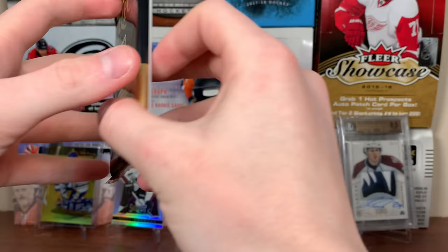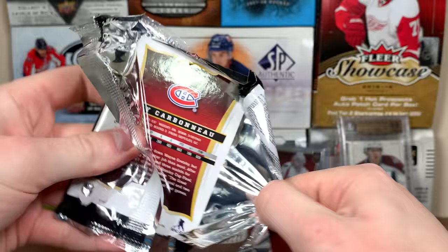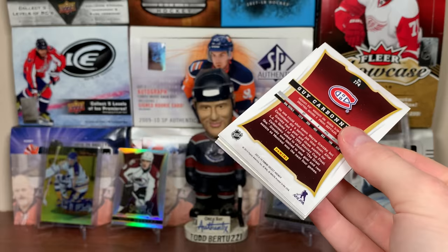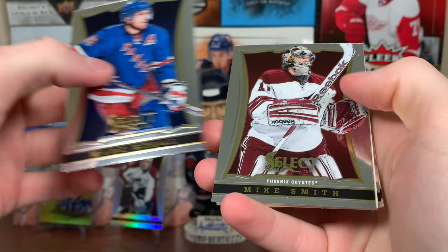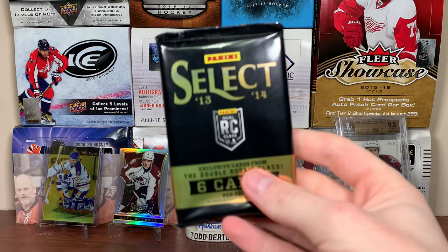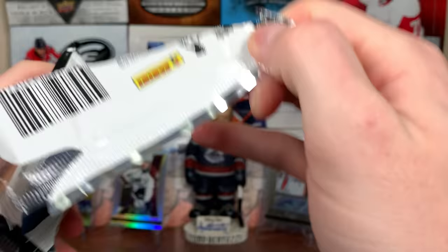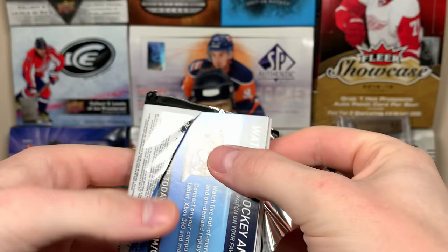Huh. Okay, so we struck out on the Prizms. Kind of expected, 200 cards. You have a 4 out of 200, so 1 in 50 shot of getting the player you'd want. But there's Jonathan Toews, Mark Stahl, Mike Smith, Chris Versteeg. Oh, rookie. Jeez, Nicholas Blanchard again. Okay, and Guy Carbonneau. All right, final pack. This is a very thick pack. Probably a rookie jersey auto, if I were to guess. Looks like there's some shine to it.